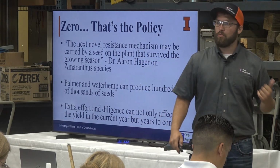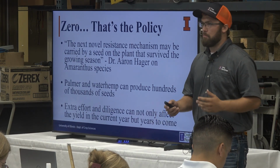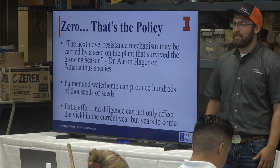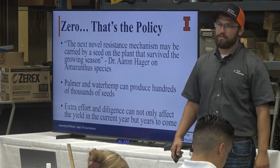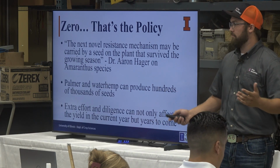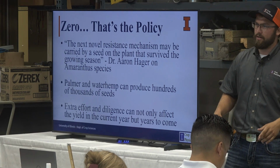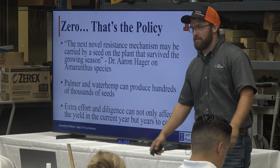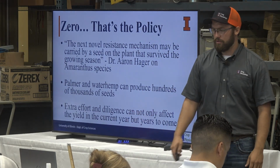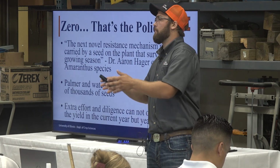Because Palmer and Waterhemp have the ability to produce hundreds of thousands of seeds per plant. Which means those 5 plants, you decide, let them go, it'll be fine. They're not gonna affect the yield that much, bad corner. 500,000 seeds per plant, 2.5 million. That's how many seeds just went back into your soil seed bank because it wasn't worth the time. Now you're fighting this problem for the next 7 years. That extra diligence can affect the yield this year, but also set you up for success in the future.